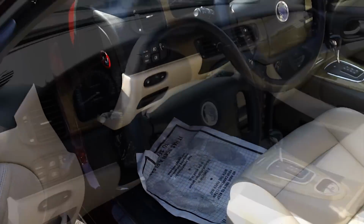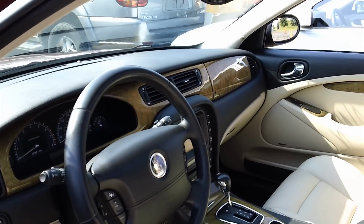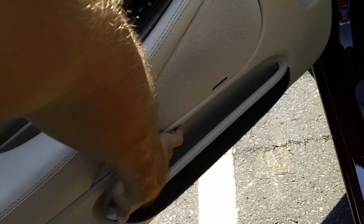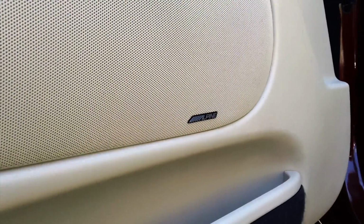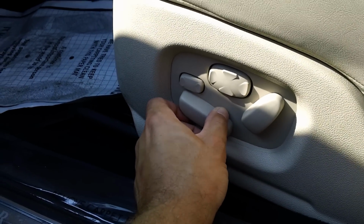Look inside. A very attractive and modern looking interior even to this day. It looks rather fresh. Materials are excellent here on the door panel. The wood grains, everything is soft to the touch, up and down below. Even the inside of the door pocket is soft to the touch. Power mirrors, I'm assuming all the windows have auto up and down functions. The memory seats, Alpine sound system, you can see right there on the speaker grill. And here is where you adjust the seats, right there.